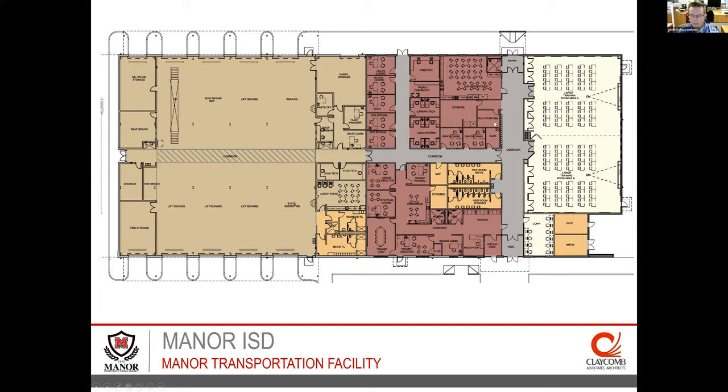So the office area for the transportation is pretty much the area you see here highlighted in red, where you have the transportation director's office as well as other transportation staff offices. Now the other half of the building, which I'm circling, is the service bay area. You have 8 service bays for the buses. And then you have men's and women's locker rooms and restrooms as well, and some additional storage and office space in that half of the building.